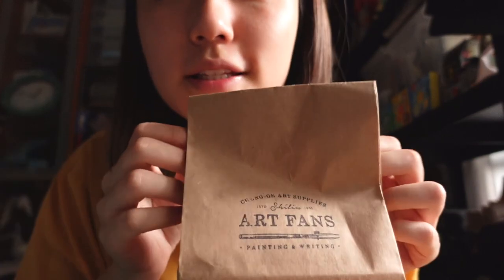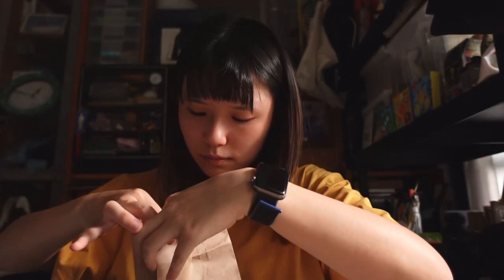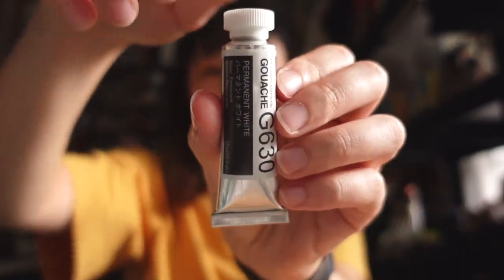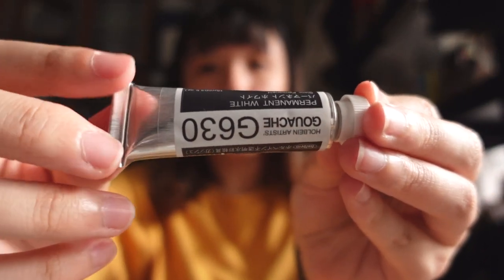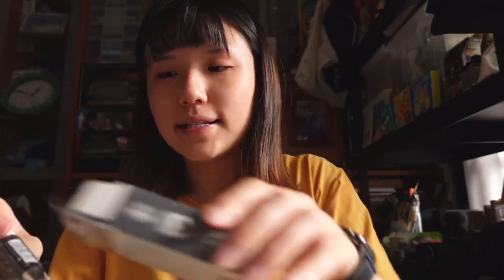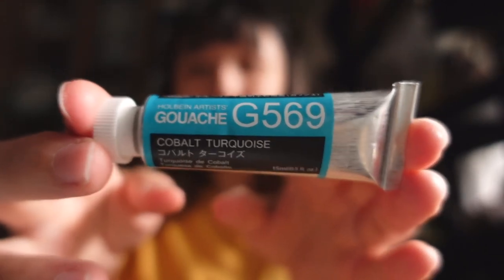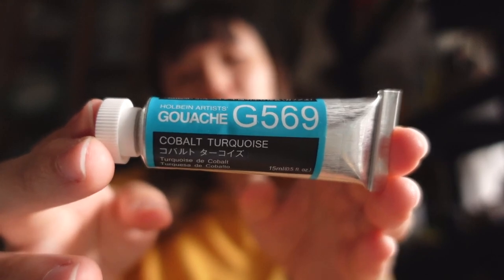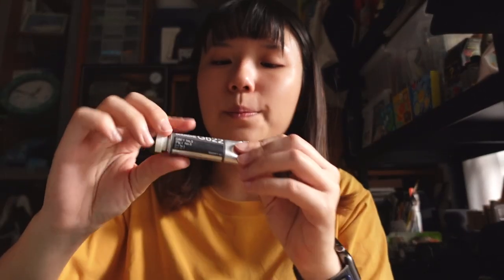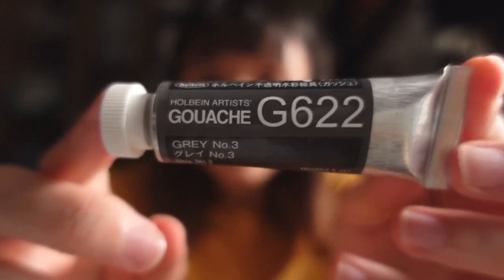And look at this package, it's super nice. This is what I'm talking about. Ta-da! It looks like this. Oh, wait. I bought white and I accidentally bought another few colors because it's so pretty. I got this one. It's kind of a turquoise bluish green. And I bought gray because I want to have a tube that is similar to Lou's color.